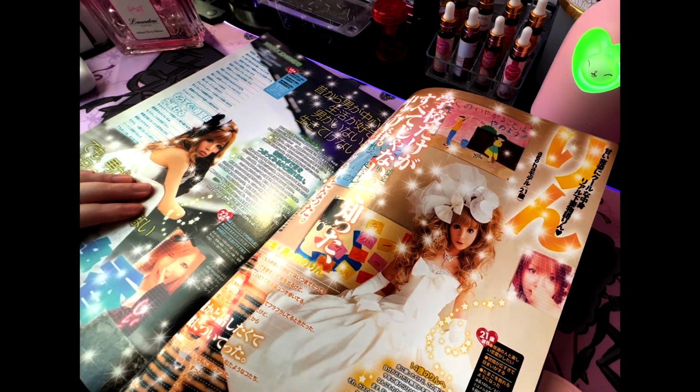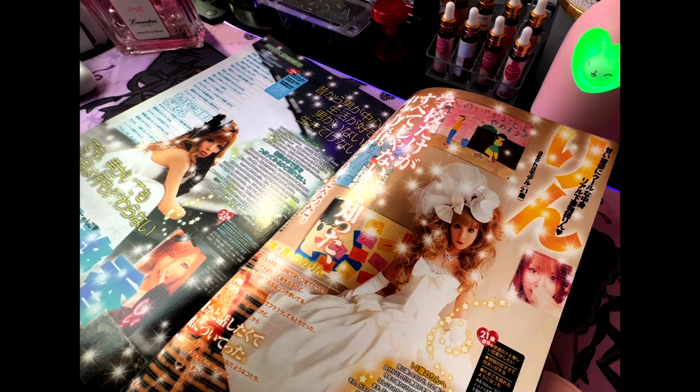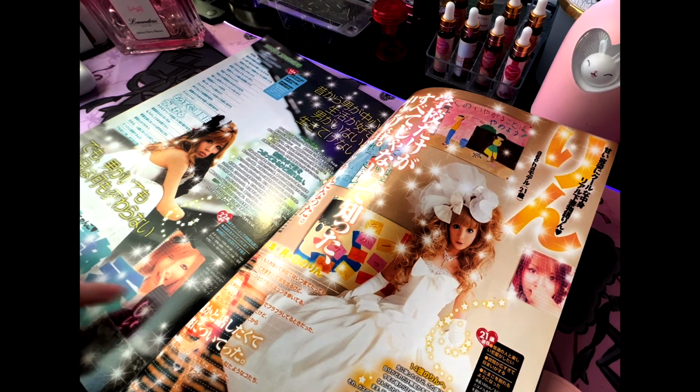We have Shizukamoto, who is my second or third. They're tied. It's between her and Eri. But Shizukamoto is absolutely an icon. Back in the day, she had the most voluptuous, gorgeous lips. Probably were done. Definitely done because they're thinner in this older picture of her here.